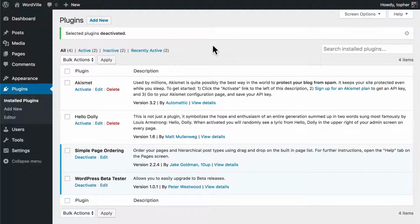Something that's important to remember is that not all plugins are equal in quality. Some of them are written quite poorly and can actually slow down your site quite a lot. Some of them haven't been updated in quite a while. Let's take a look at how we can tell some of those things.